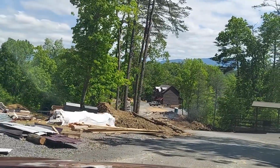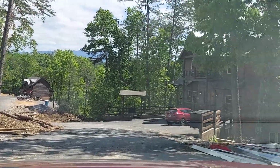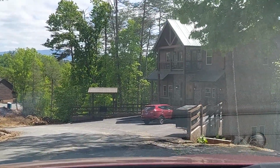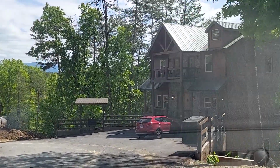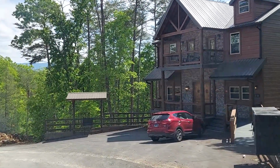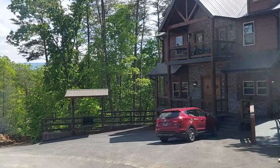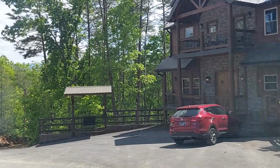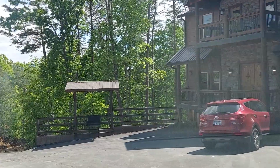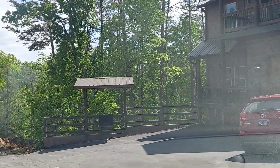Materials for another cabin. There's another one right there. That's a rental, and it looks rented already. Cute cabin. It's tri-level. Now I'm not sure if that's, it says number 10. I don't see number 9, so that's a single rental, I'm assuming.